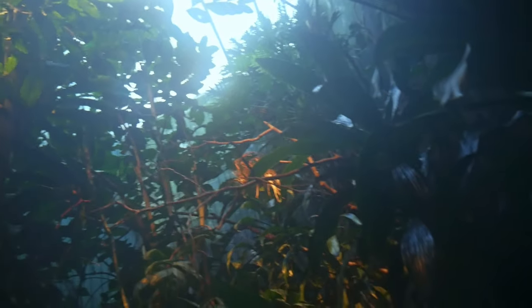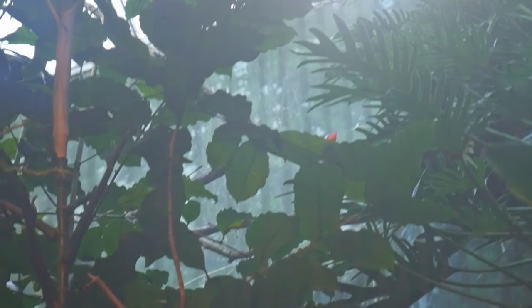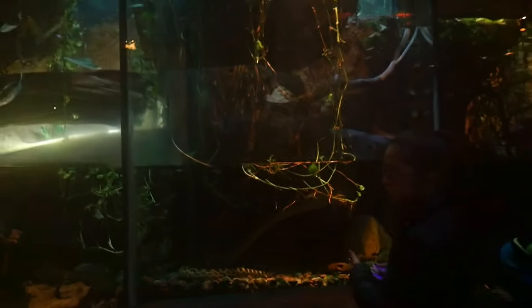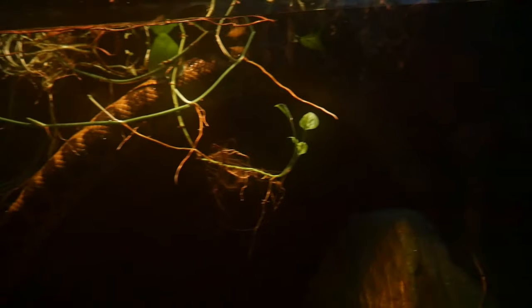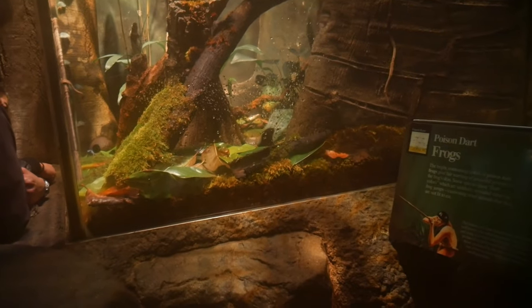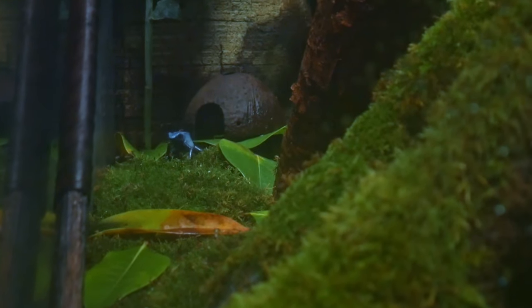Where? The very top of the branch. Oh, the little red guy? There he is. Okay. Whoa. Okay, Natalie. Look. What is it? Or an anaconda? Yeah, that's what it is. Some poison dart frogs. Black to green is pretty amazing.